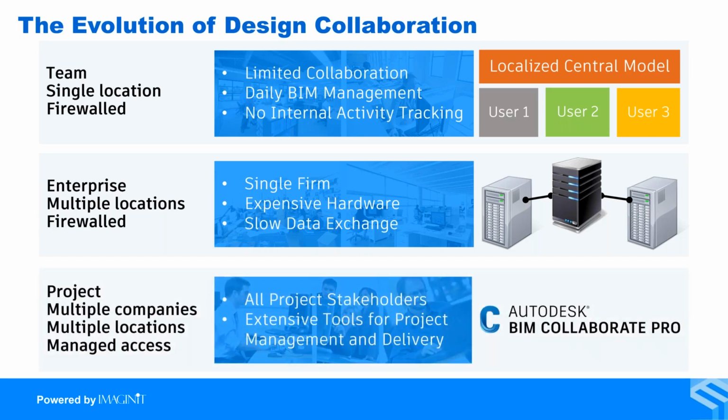If we start looking at Autodesk Collaboration, BIM Collaborate Pro, though, basically we can now collaborate against multiple projects, multiple stakeholders. All the data is in one place. It can be managed. We can control who can see what. It's a very collaborative environment, but at the same time, still very secure.